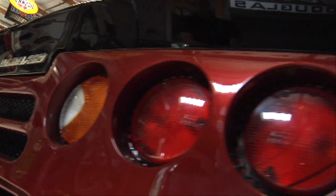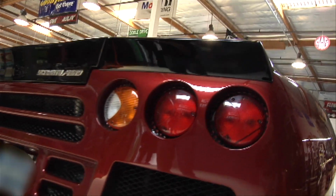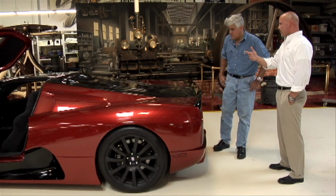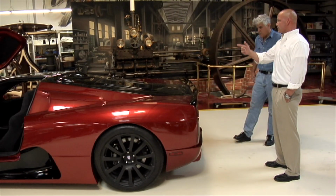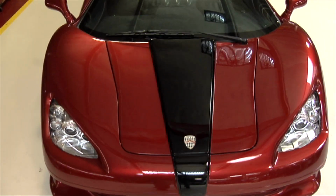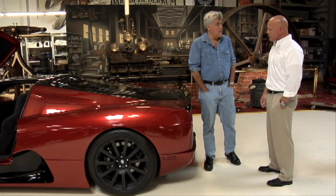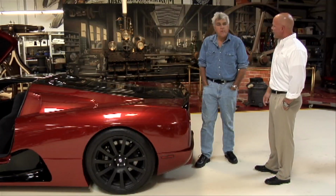This is 4 to 6 inches wider than a Murcielago, an Enzo, or a Bugatti Veyron. I've gone very, very wide for cornering, and I did give up a little on aerodynamics, because that made my frontal plane a little bit larger, which brings your coefficient of drag up. What is the coefficient of drag in this car? 0.357. That's not too bad, is it?